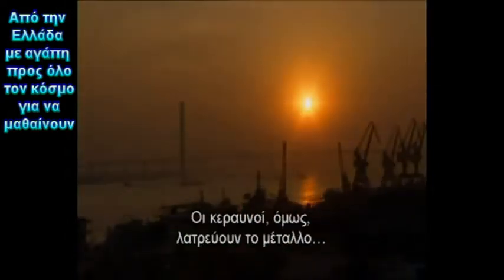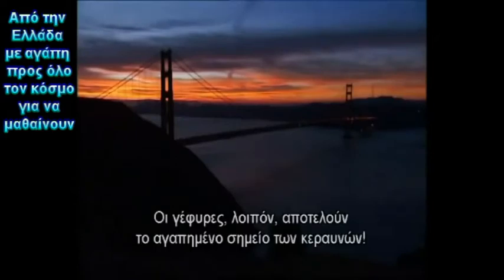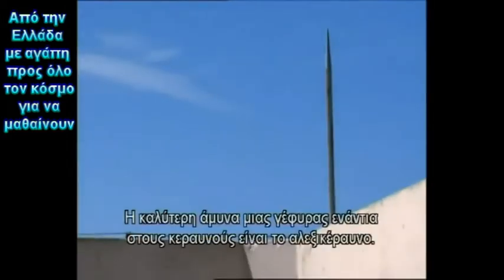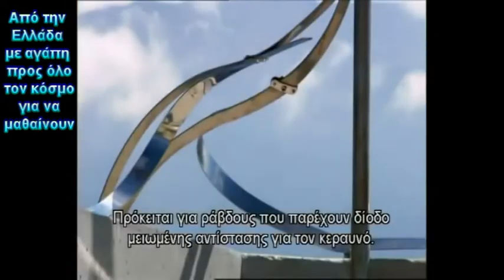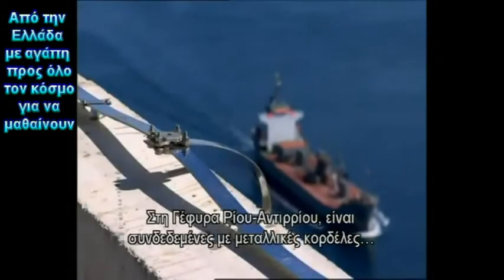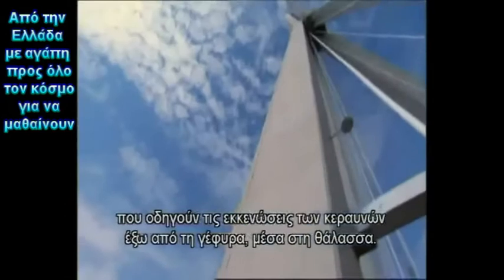But lightning loves metal and will seek the highest point around. So bridges make lightning's A-list. How can the Rio-Antirrio Bridge dodge a bullet from Zeus? A bridge's best defense against lightning is a lightning rod. These rods provide a path of least resistance for the lightning. On the Rio-Antirrio Bridge, they are connected to metal ribbons that guide lightning bolts around the bridge and down to the sea.